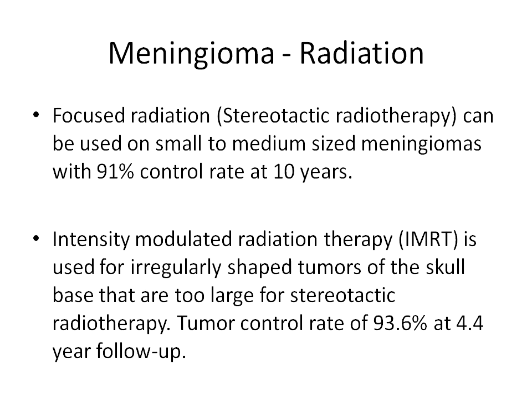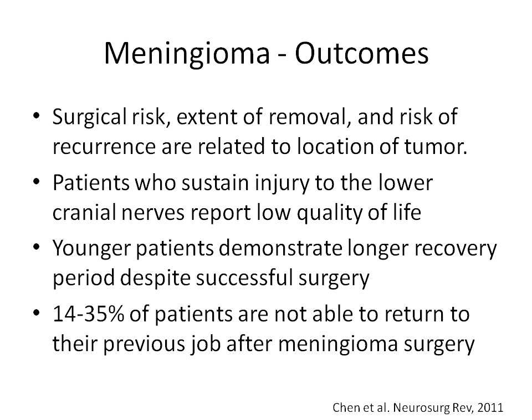For tumors that are in the skull base, they often present in an irregular shape, and they're often, as I mentioned, larger in size, larger than about 3 centimeters. In that situation, we can use what's called intensity modulated radiation therapy, which allows us to target these larger, irregularly shaped tumors with a control rate at, again, around 90%, 93.6% at 4.4 years follow-up. The outcomes really are dependent on the location of the tumor, so it's very personalized and individual.